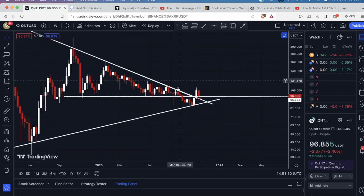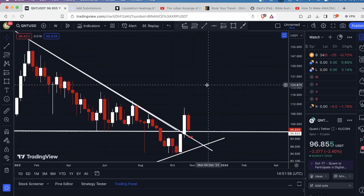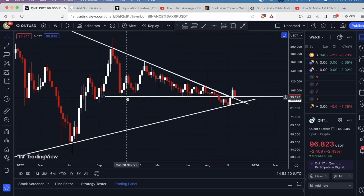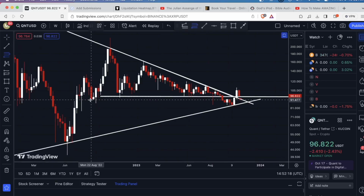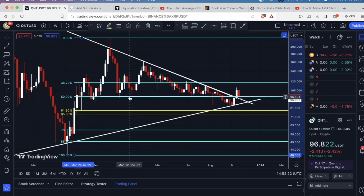You break it, it almost acts like a magnet and pulls it back down. Now we have two very key levels, all right? So you see this horizontal level right here. This was the 50% retracement from this swing low up to this swing high. Actually, I'll show you what I mean by that. So take the Fibonacci, run it from the low to the high, and there's the 50% retracement right here. And that's the level that was kind of holding up the price all throughout this region.